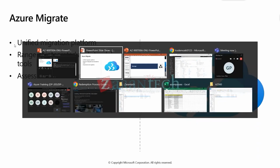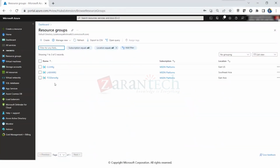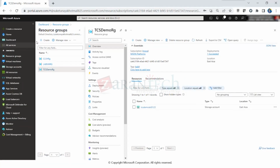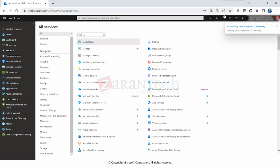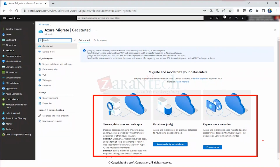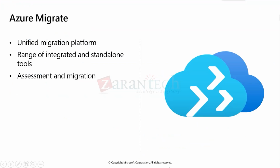Another very interesting service available in Microsoft Azure Cloud is the Azure Migrate service. This Azure Migrate service will help you to migrate from your on-premises environment to the cloud. This Azure Migrate hub will help you manage the assessment and migration of your on-premises data center to Azure. You will get a unified migration platform, a range of tools to migrate many items from on-premises. Assessment and migration are both integrated. This is the service called Azure Migrate.